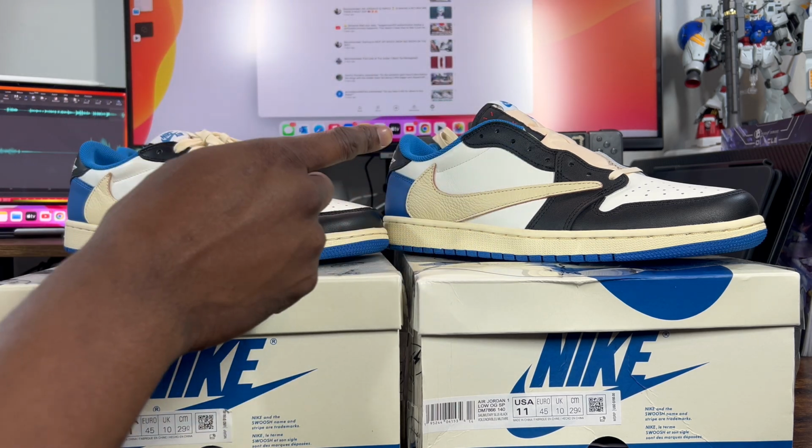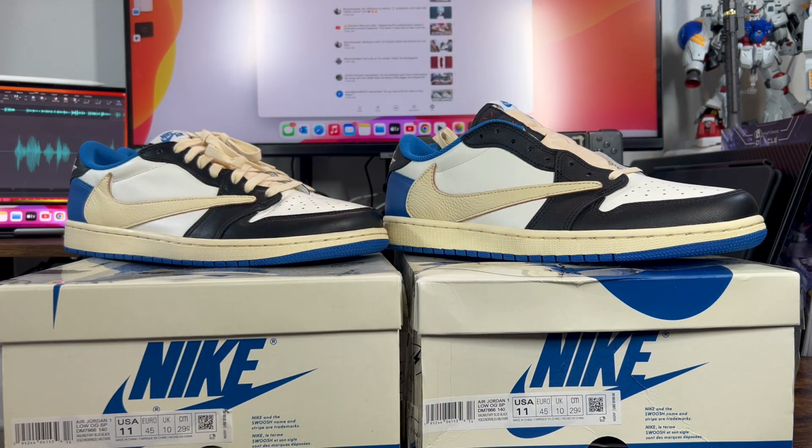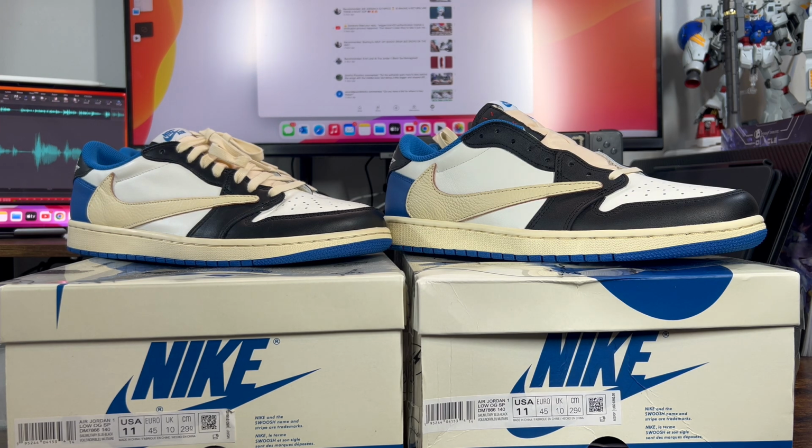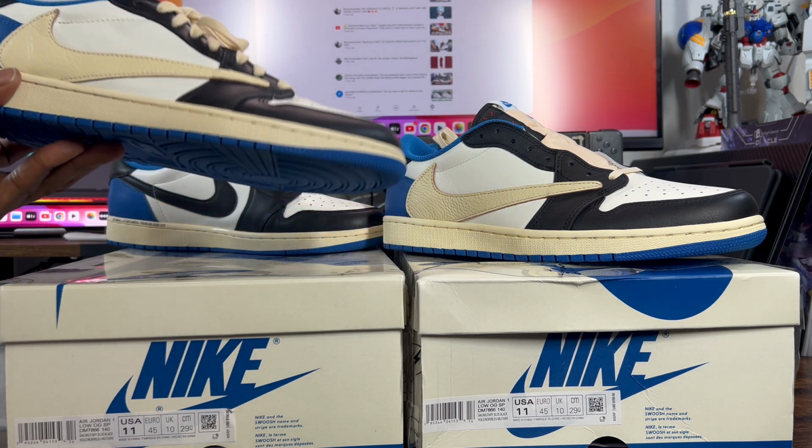These might be better if they were better quality, but quality on these is not that great, which is a shame because the quality on the Fragment highs is fantastic, probably just as good or better than the original release, but it is what it is. From a colorway perspective, I love these.